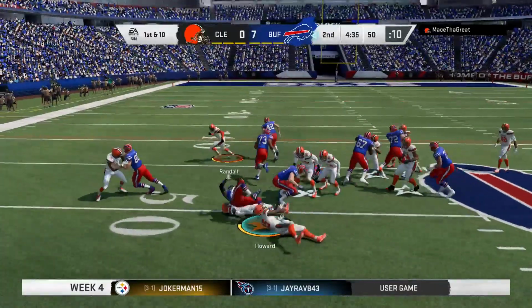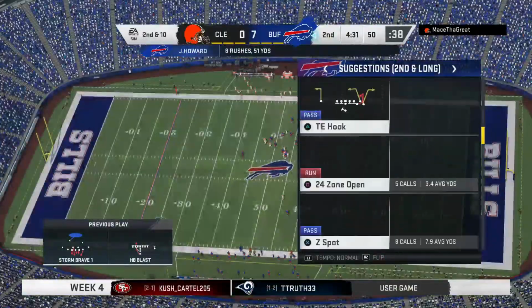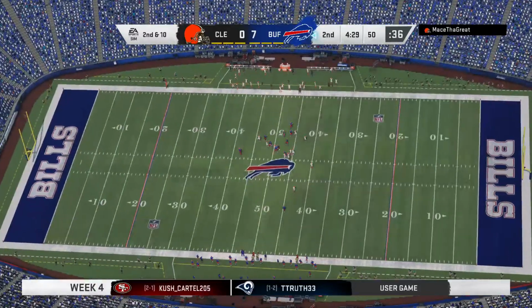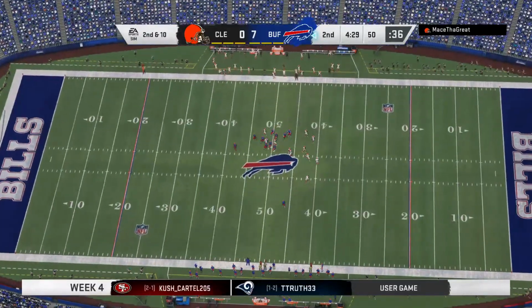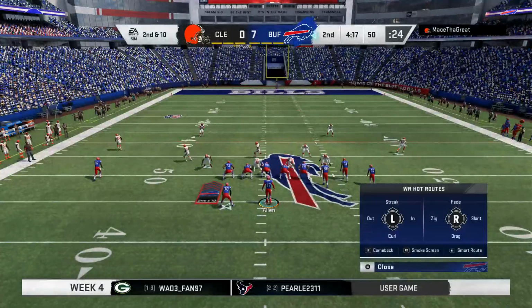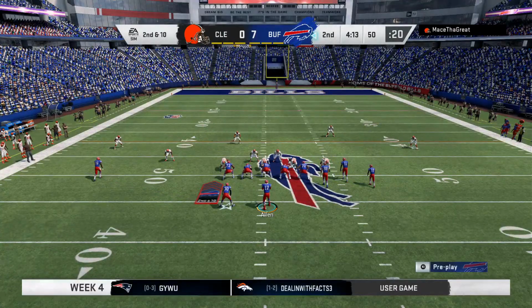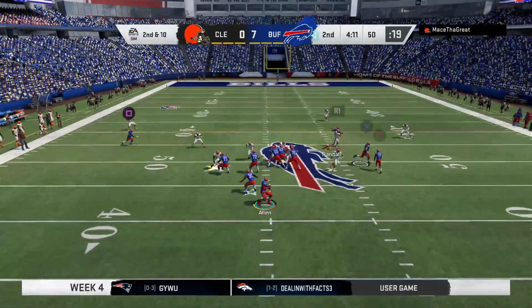On 1st, they go right back to Howard, and they're going to stop him right at the line of scrimmage. Just no cutback lane to be found whatsoever. 2nd and 10. Perfectly designed blitz right there. They took that one from the grease board to the field because they were able to free up their linebacker to get into the backfield and spill the play.